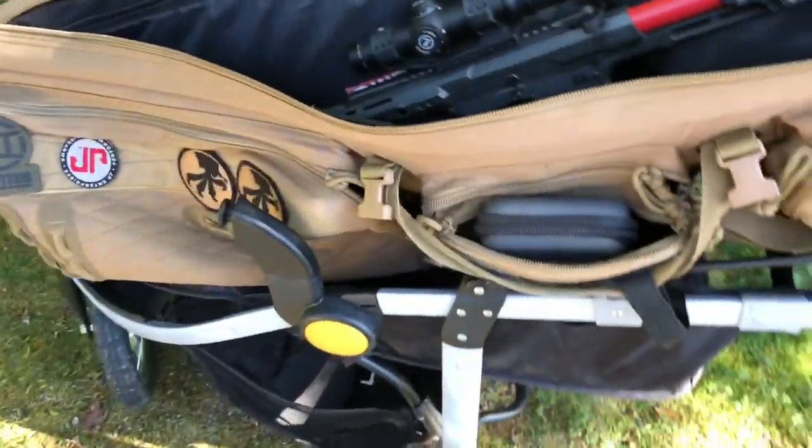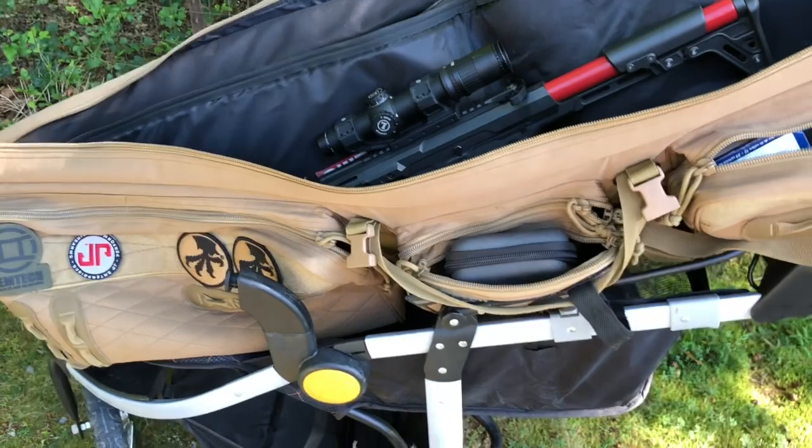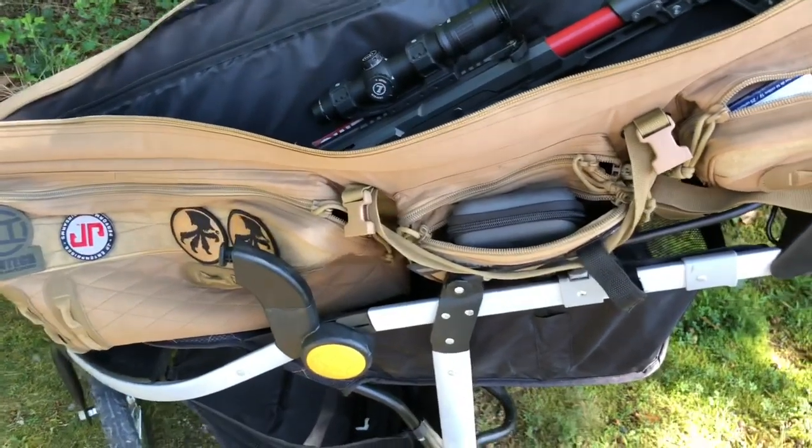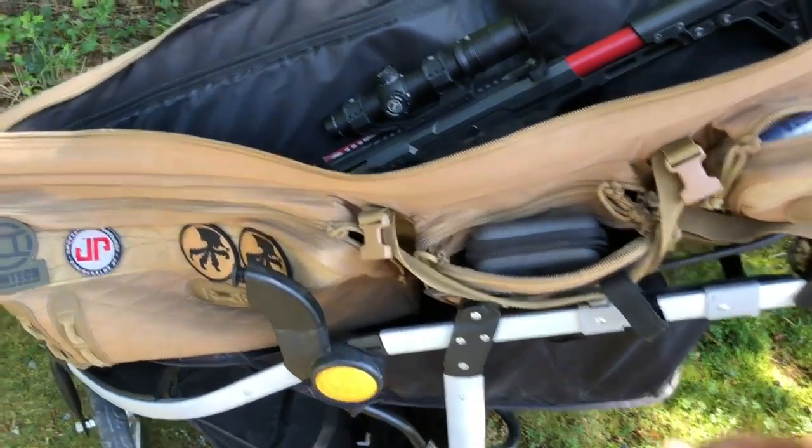Now, I've already covered everything with regards to shotgun chokes, or as the tubes. You want to make sure you have IC, light modified, modified. I used everything, spreader and all, during the course of this match.